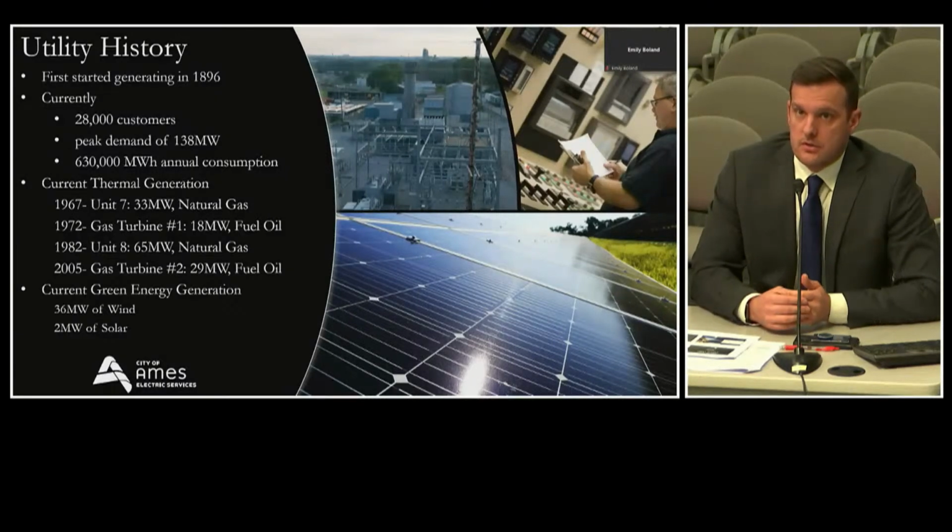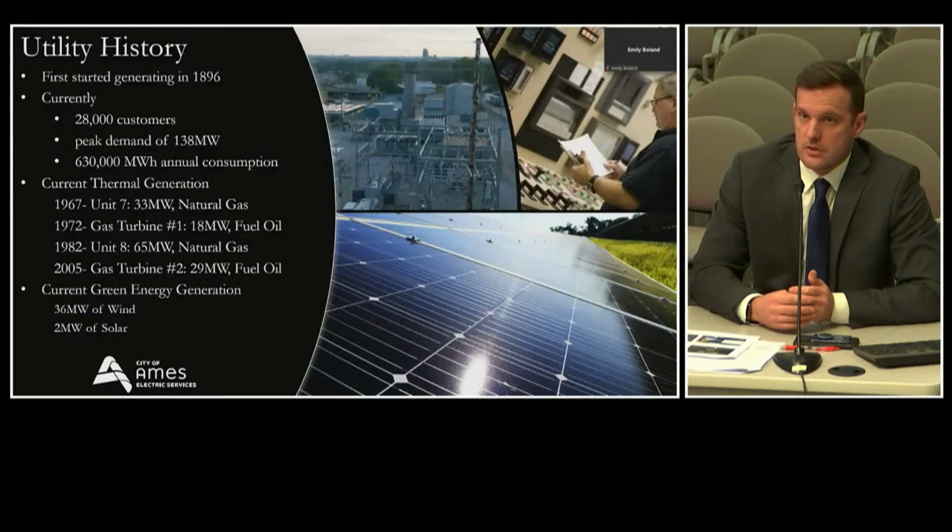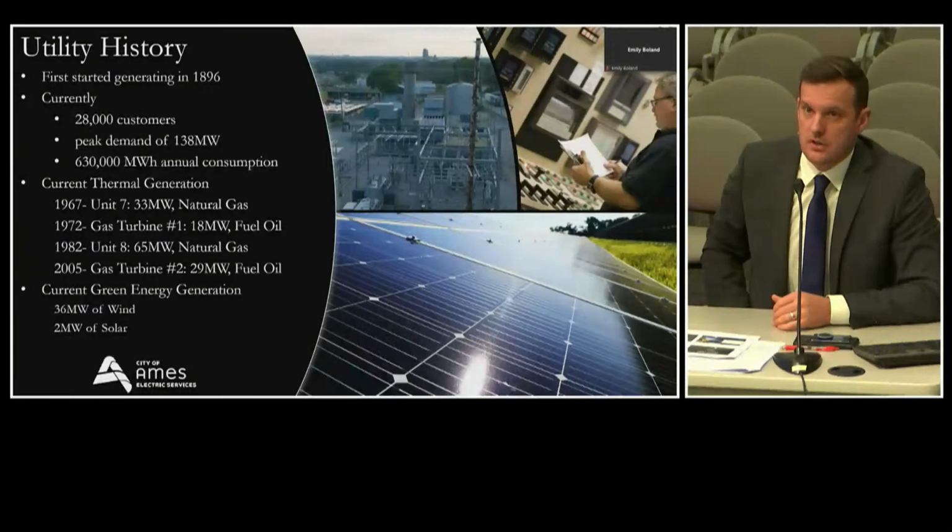Just go over our fleet really fast for our thermal generation. So Unit 7 and Unit 8 are our steam units. Unit 7 was built in 1967, has a nameplate of 33 megawatts, and Unit 8 was built in 1982 with 65 megawatts, and they're both currently on natural gas, which was converted in 2016.